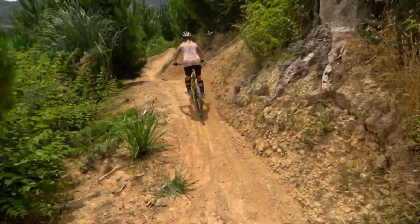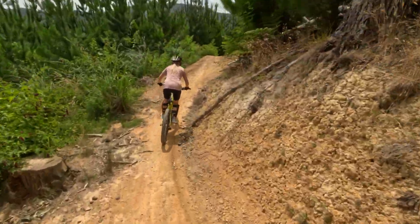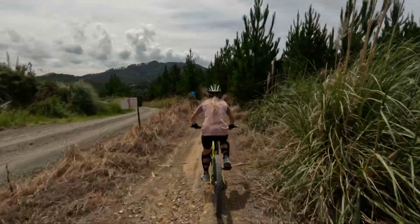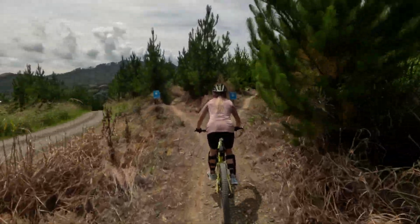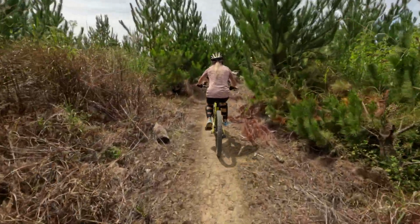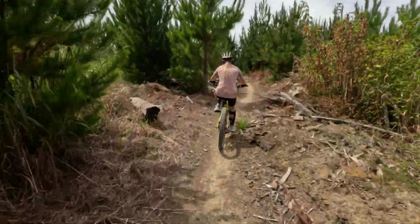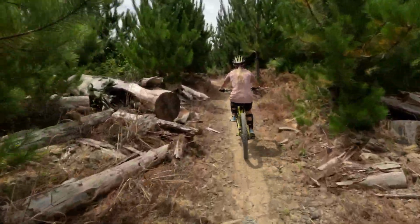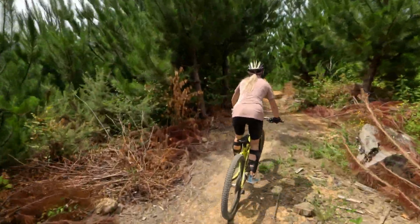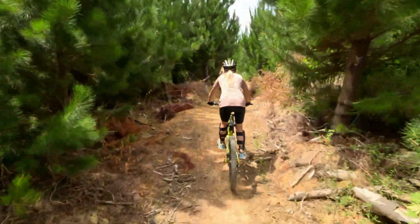This is actually a really fun little jump track. You can double all these things. You can double straight across there. Actually, we'll go Guy Smiley. Alrighty, a little bit of blue, Guy Smiley. Surprising actually how many blue trails there are here. There's quite a few, certainly enough to make a day of it without having to worry about the blacks.